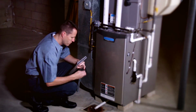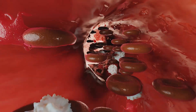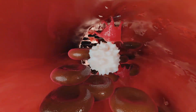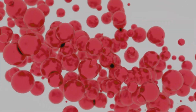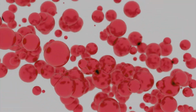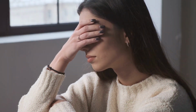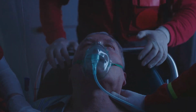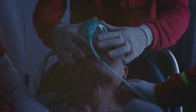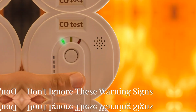Let's talk about how CO actually affects your body. Our red blood cells are like tiny delivery trucks, carrying oxygen throughout our bodies. But CO attaches to those red blood cells over 200 times more easily than oxygen. Without enough oxygen, our bodies can't function properly. Our cells start to suffocate, and that's when things get dangerous. It's not just about feeling a little lightheaded. It's about depriving your body of the oxygen it needs to survive.